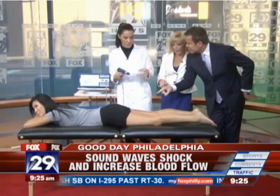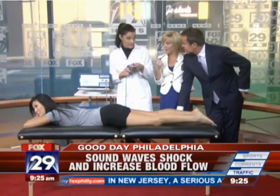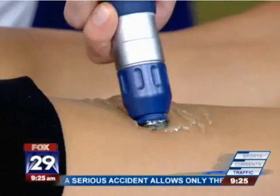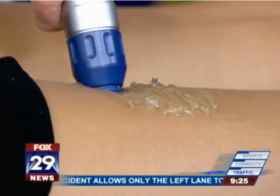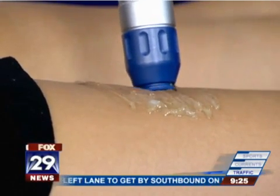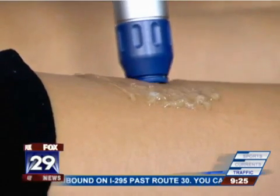Well, what are you hitting her with? Acoustic sound waves. A sound wave? Yes, and you'll hear it. It sounds like a jackhammer. Here we go. Ultrasound. And you'll start to see that we get an erythema or a redness, and we can tell that it's actually working.